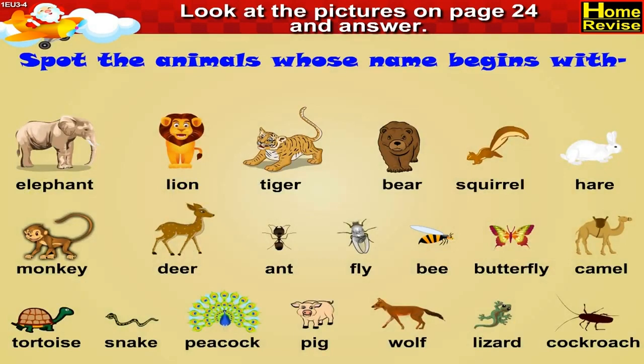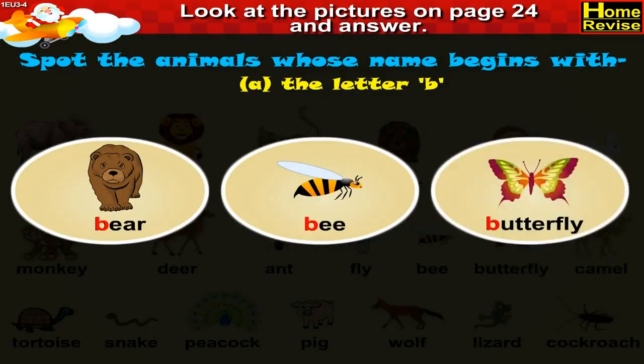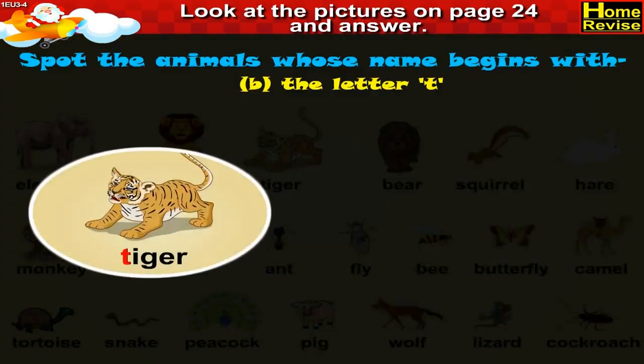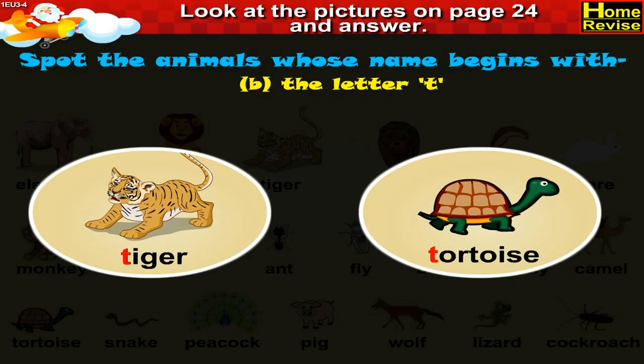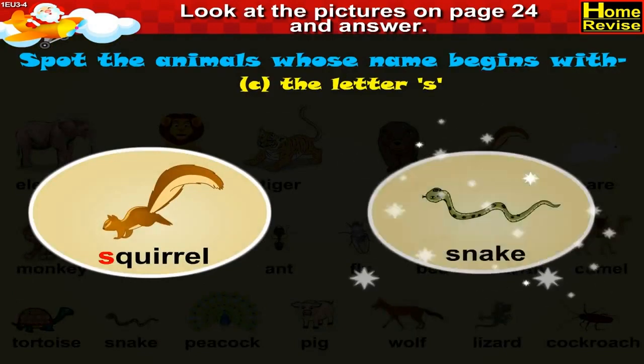Spot the animals whose name begins with the letter B. The animals whose name begins with the letter B are bear, bee, butterfly. Name the animals whose name begins with the letter T. The animals whose name begins with letter T are tiger, tortoise. C, the letter S. The animals whose name begins with letter S are squirrel, snake.